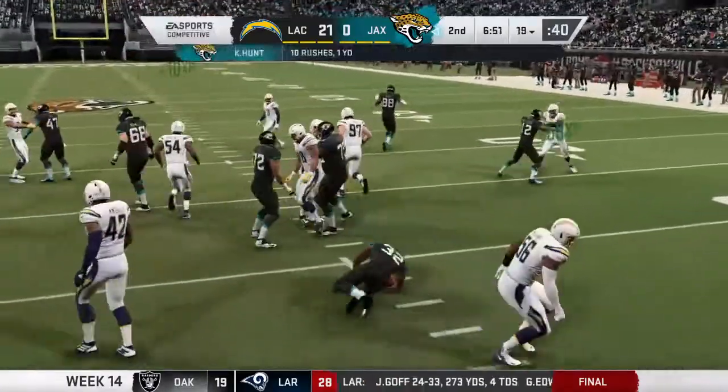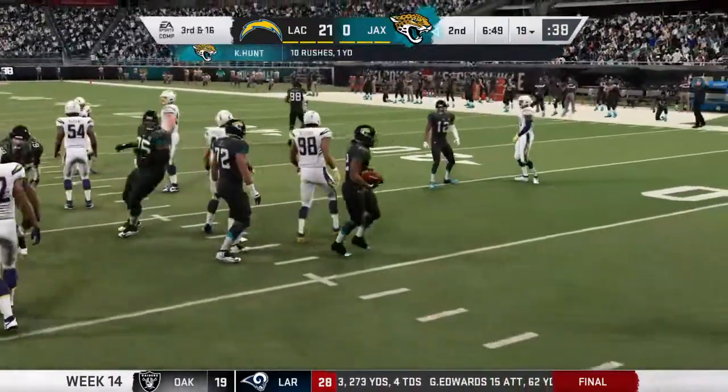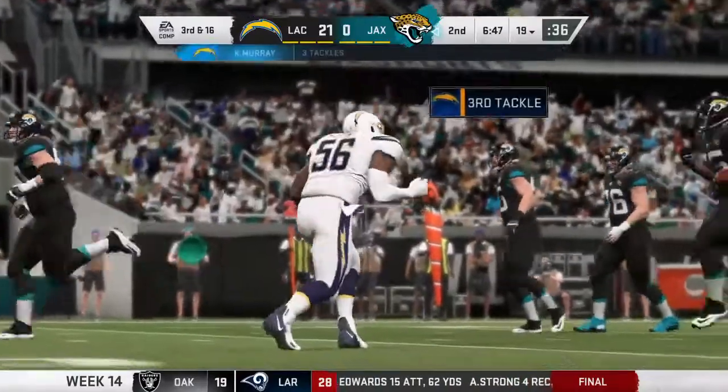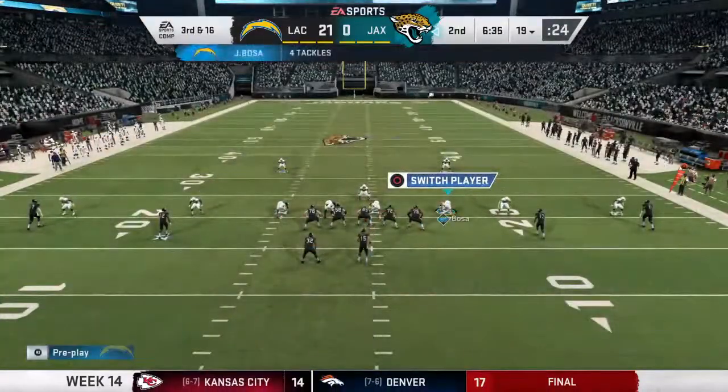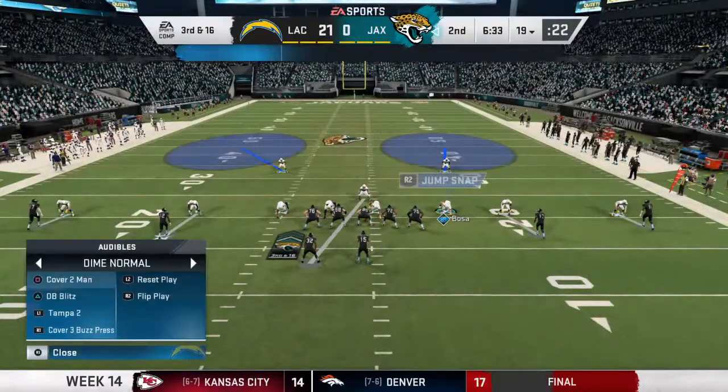They run with Hunt. And he still has yet to get on track in this first half as they're going to stop him behind the line. So time to start going in the other direction as they come up now.